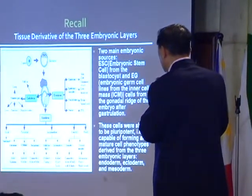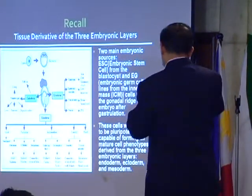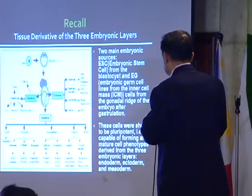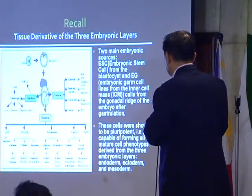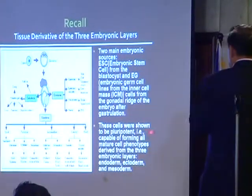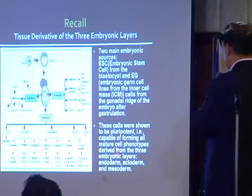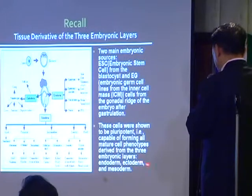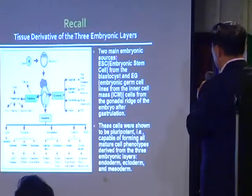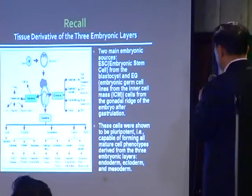Okay, over here, all of this is actually what has been discussed already in the previous slides. Here you get the skin, the hair, the mammary glands, the lens, the lateral branch, spinal cord, epidermal, from neural stem cells, and the peripheral nervous system, the nerves. These cells were shown to be pluripotent, that is, capable of forming all mature cell phenotypes derived from the three embryonic layers: endoderm, ectoderm, and mesoderm. That is pluripotent, okay? Especially coming from embryonic germ cells, and even the embryonic stem cells from the blastocyst.